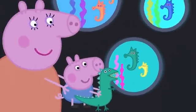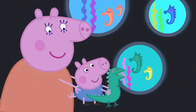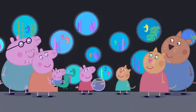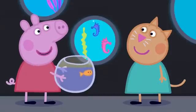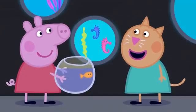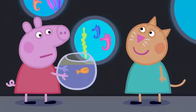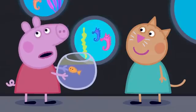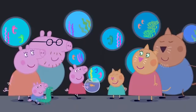What's in this tank? Dinosaur. George thinks he has seen a dinosaur. It's not a dinosaur, George. It's a funny kind of fish called a seahorse. You know lots about fish. Yes, I like fish. Can the seahorse be Goldie's friend? No. It's too dinosaur-y. One more room to go.